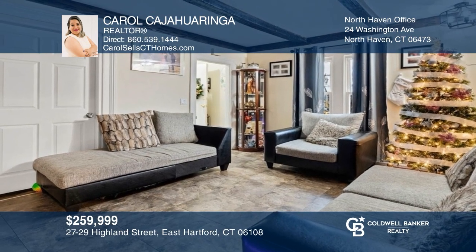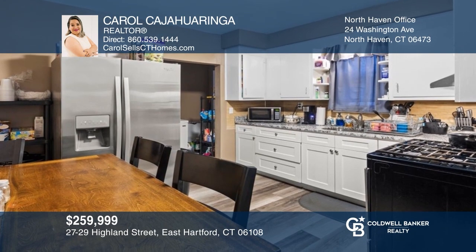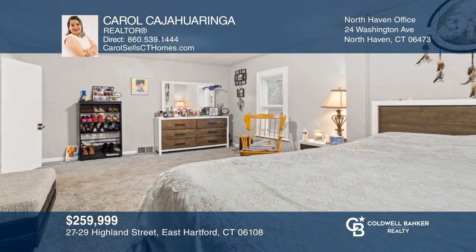Investors and owner-occupied, with rental income, is this well-taken-care-of two-family home with side-by-side units. Act now and make this home yours by calling Carol Kaharawinga.